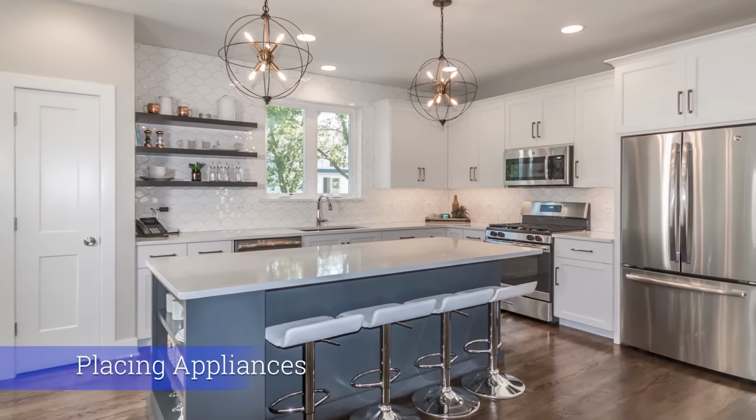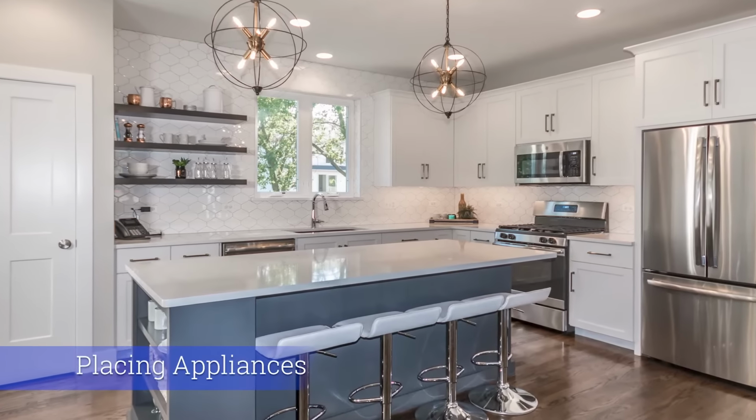Things that we hear about with kitchens is the design triangle. And I said, so we're really getting beyond that at this point. Where are the locations that you want? How do you want to use appliances? What are you talking about? A great example is a microwave.